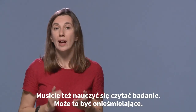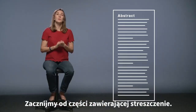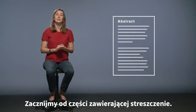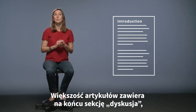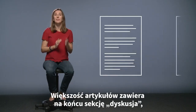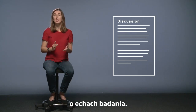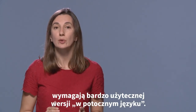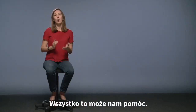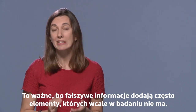You also need to master how to read studies. For a non-specialist, this can be daunting. First, start with the abstract, which condenses a study. There's also the introduction, which will provide useful context and background. Most articles will also have a discussion section at the end, a bit like the introduction, but often with a forward-looking element that addresses the implications of the findings. Some US journals have now started to require a plain English version of the abstract, which is very helpful. All these will give you a good idea of what the study actually says. This is important because often claims attribute things to studies that aren't actually in the studies.